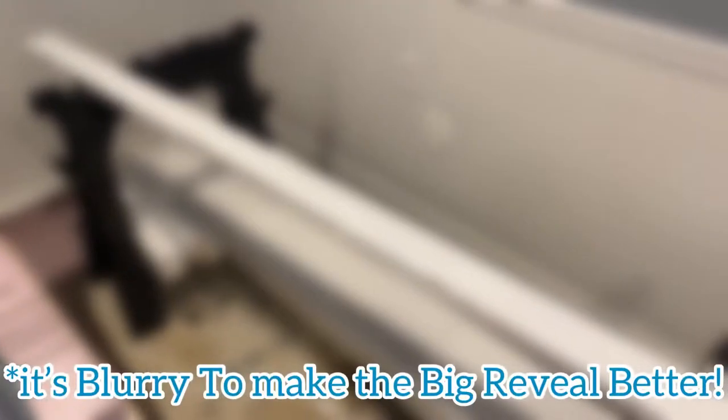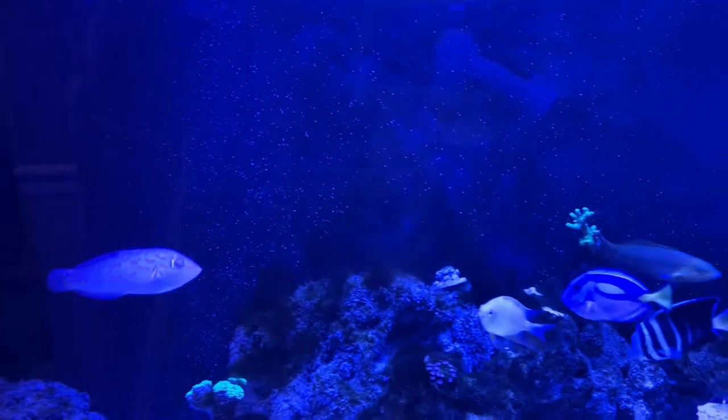Now also down here, we have some big plans. We are going to be making a coral farm so we can start fragging corals and selling them online by September. We are also going to be making a fish wall where I will be breeding freshwater fish, and many different projects will be coming up shortly.